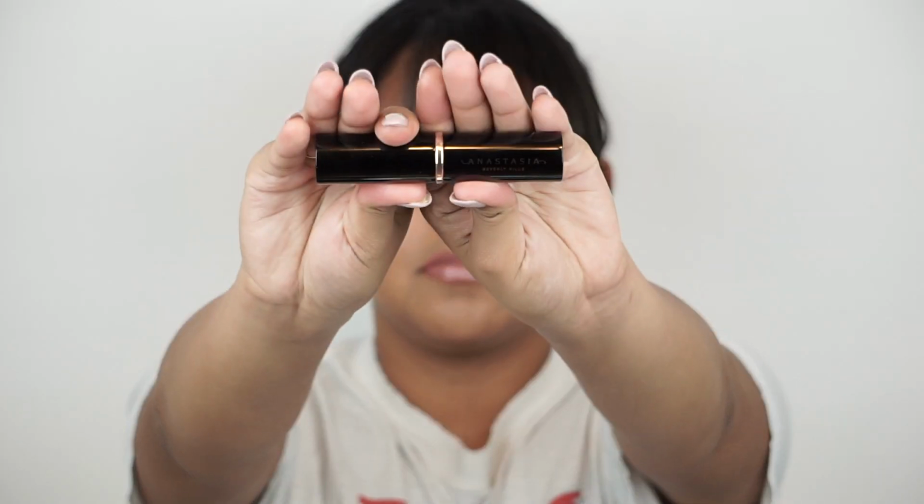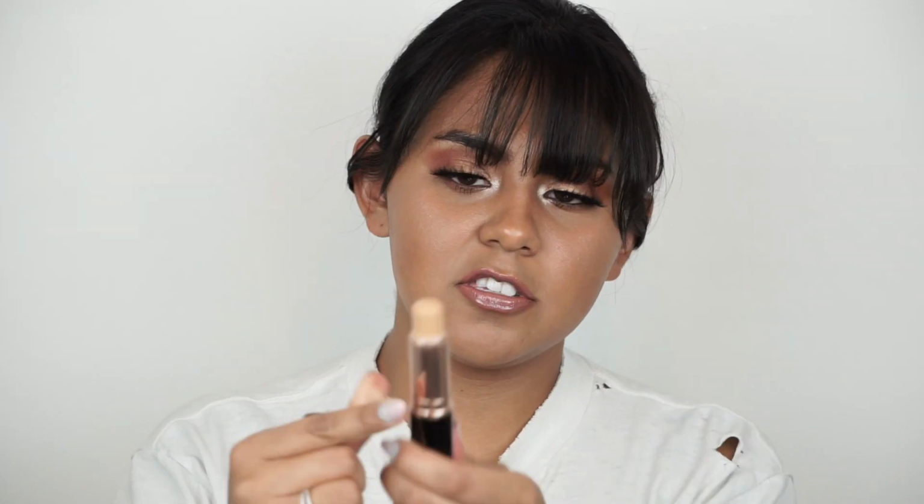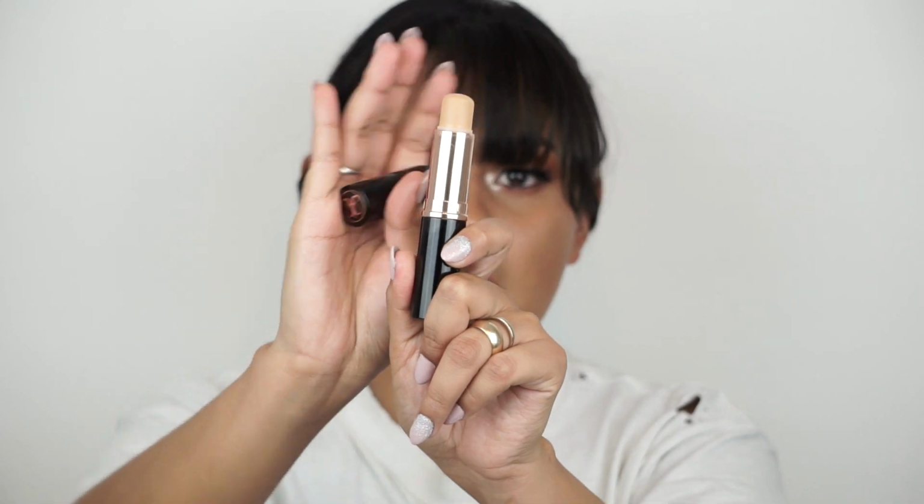It is by Anastasia Beverly Hills, and this is what it looks like. It's a stick. It's not much to it. I've used it quite a lot. I'll just go ahead and quickly use this if I'm running out the door and I just don't feel like doing a full face of foundation, but I still want to be covered. I do see with this one that I last all day. I do have to do quite some touch up.